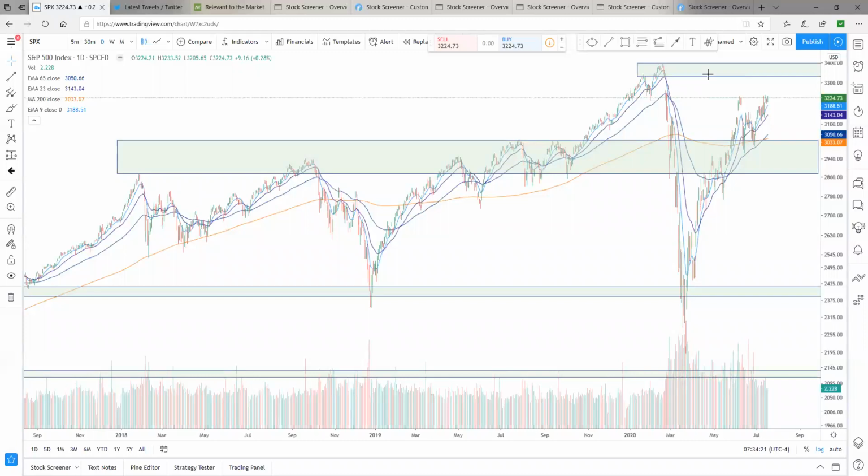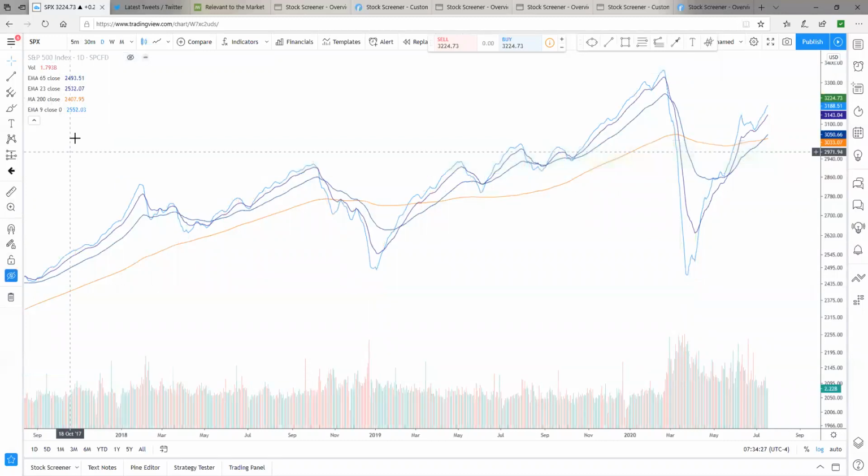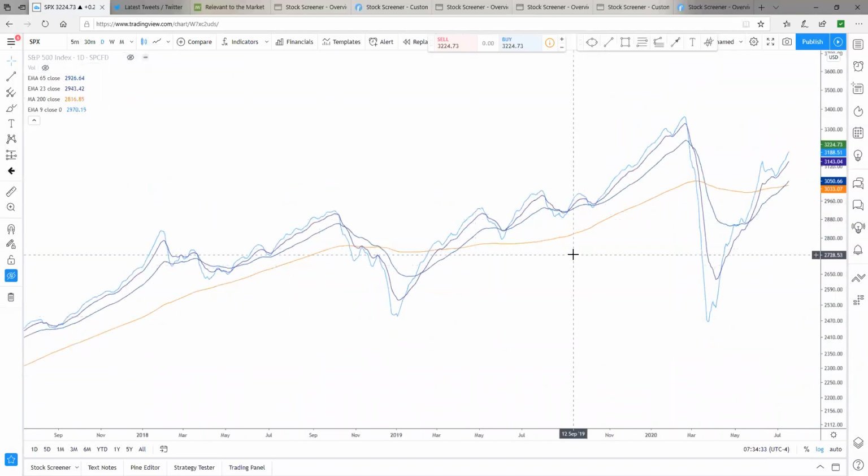All right, so we start off with the SPX, and I'm going to go ahead and shut off all the drawings and all the other pieces and just leave moving averages. And you see we have the 9-day EMA, 23, 65, and the 200-day simple moving average.